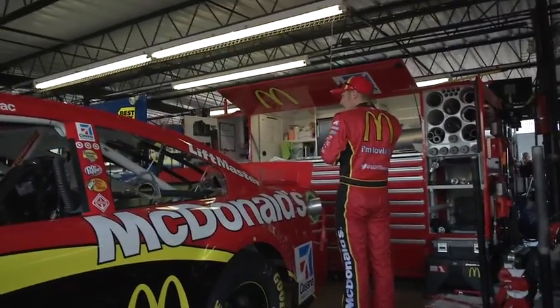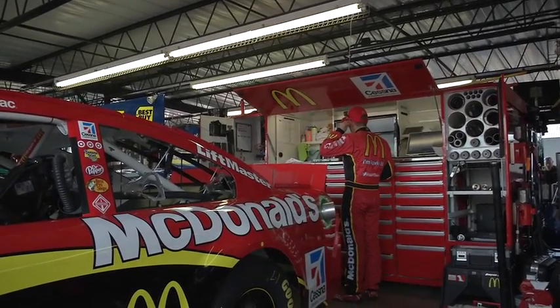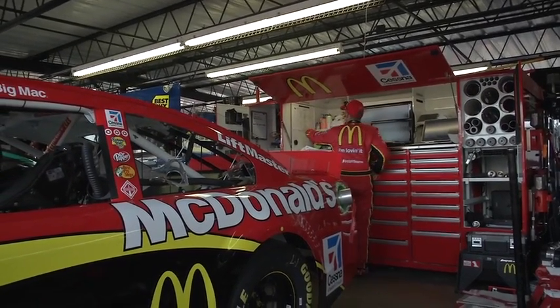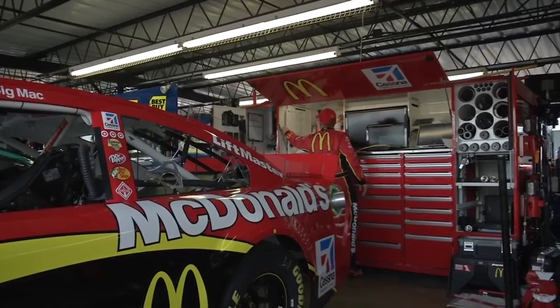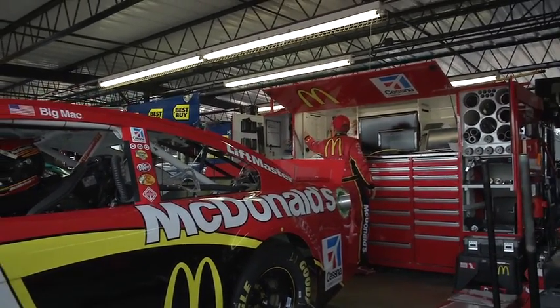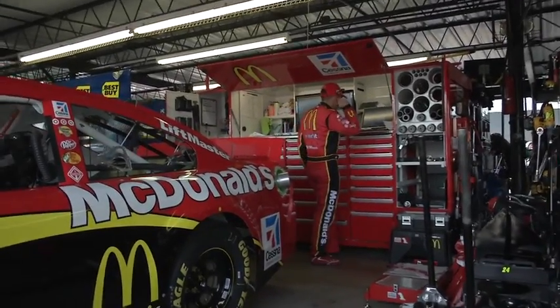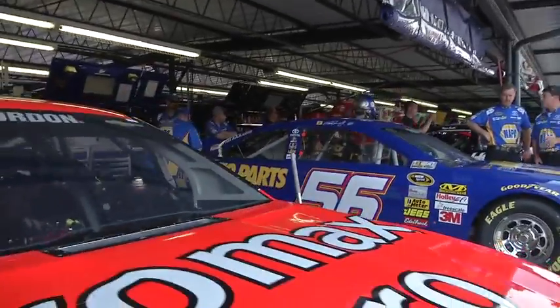You never really know what it's like preparing to get in a car and go 190 miles an hour, especially at a track like Darlington where it's so tight and in the corners you run so close to the wall. Just the preparation and mindset you have to get into a car like that must be great. And these athletes, the physical and mental strength they have to do it, it's nuts.